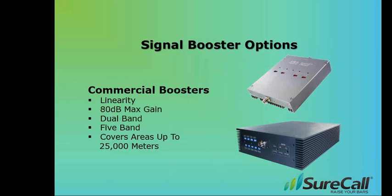And then from there, we get into our larger commercial boosters. The benefit of our commercial boosters is that they are highly linear. They're a linear product. What this means is the signal is very clean. It's filtered very well so that you get maximum coverage area. You can get coverage up to 25,000 meters, 80,000 square feet of coverage from these units, as well as handle multiple callers, 100 plus simultaneous callers per frequency.